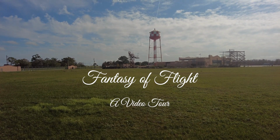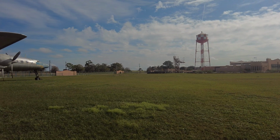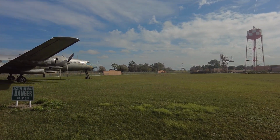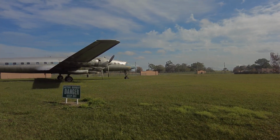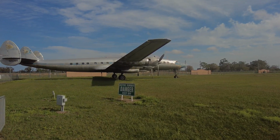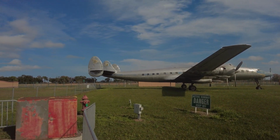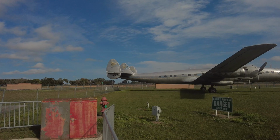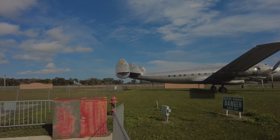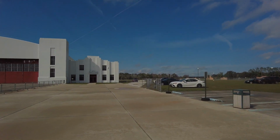Well, good afternoon from the Fantasy of Flight near Lakeland, Florida. Decided to make the trip down here today and check out these cool airplanes, and man, what to my wondering eyes should appear but a gorgeous Lockheed Constellation. What a fantastic airplane. Well, let's go and check out the museum.